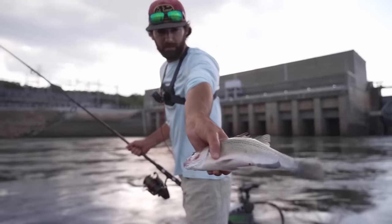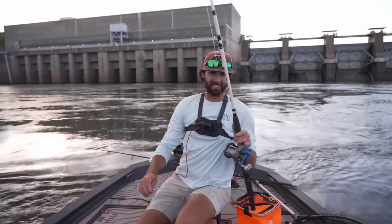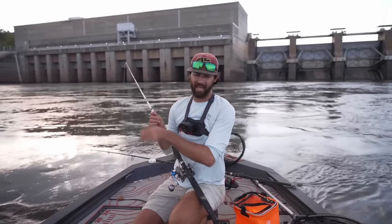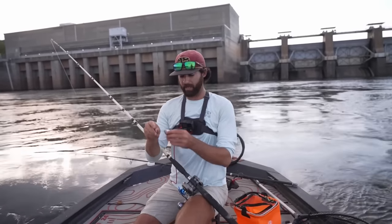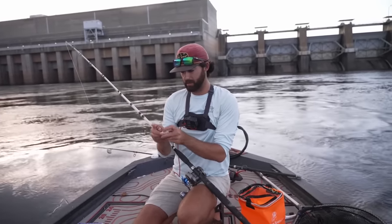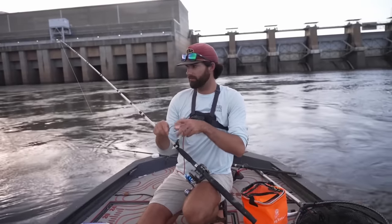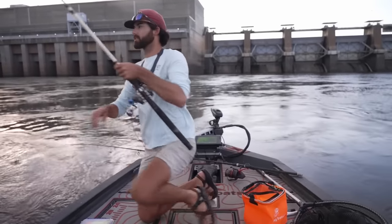It's cool to catch a white bass, but that's not what we're after. So somehow I forgot to get this rod rigged up or baited up and cast it out here. So we're gonna do that real quick. I got a big old shad head and a big old 8-aught circle hook on here. We're just gonna drop it pretty much right behind the boat. We're in a nice little current break and it should stick to the bottom.